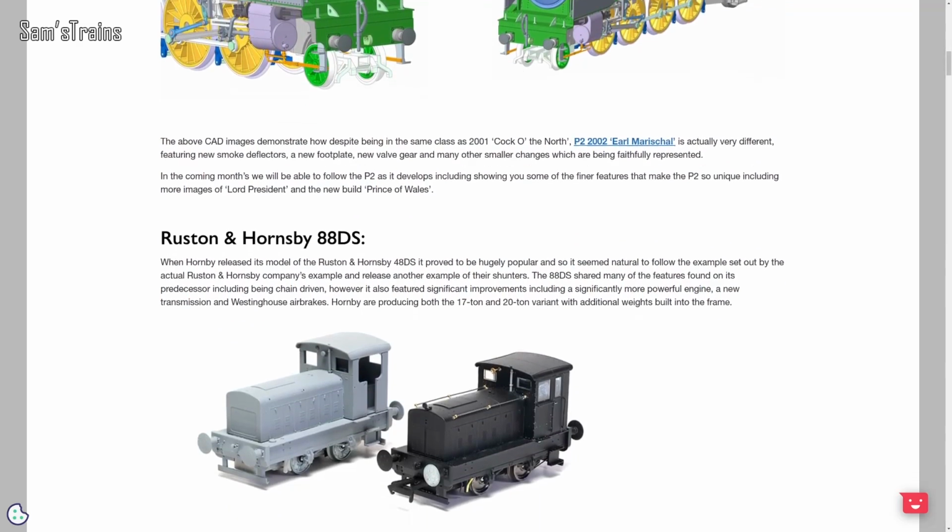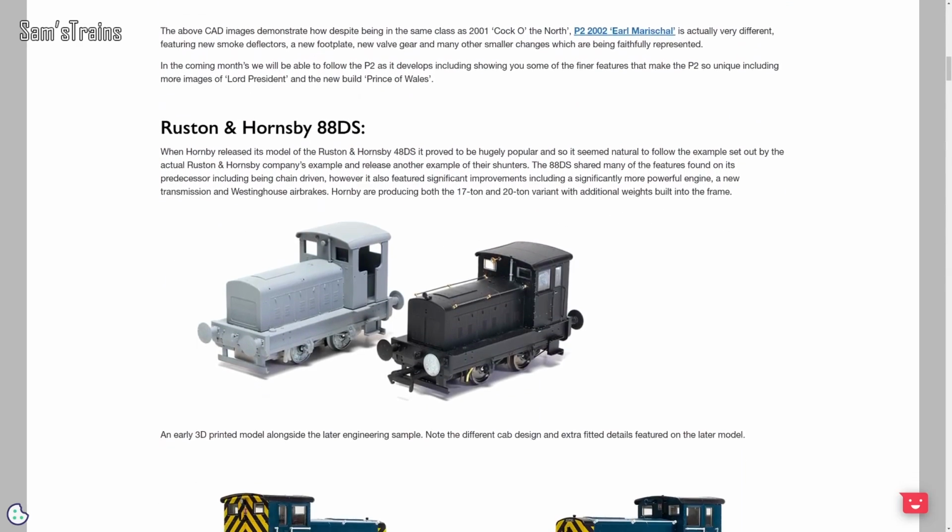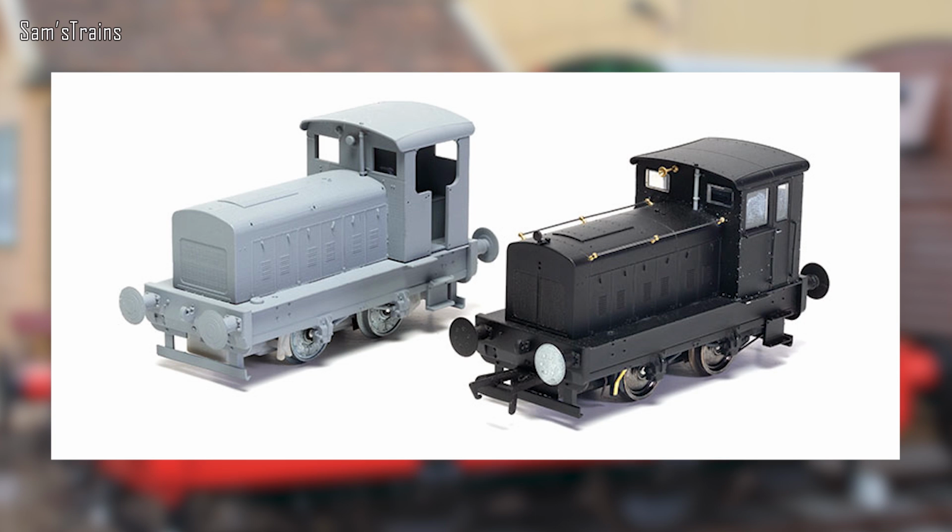That's very exciting stuff. They're showing the Ruston 88DS early samples, as you can see. I believe one of these is a 3D printed sample and the other one is a later engineering sample. They're looking really cool. I think those samples actually help to show off some of the various details because the detailed parts sort of stand out, don't they?